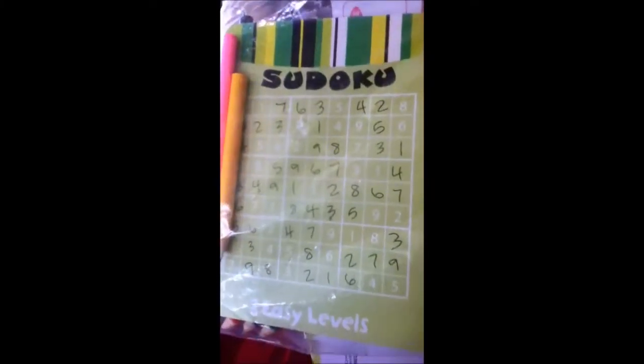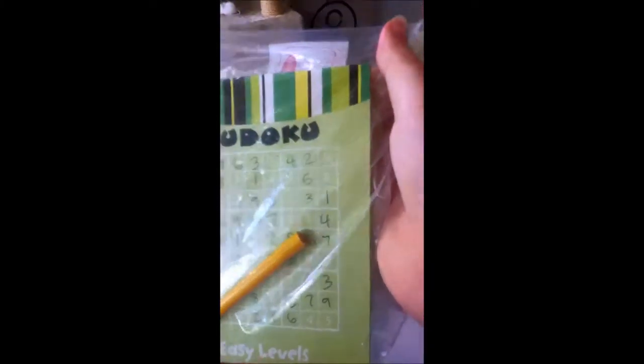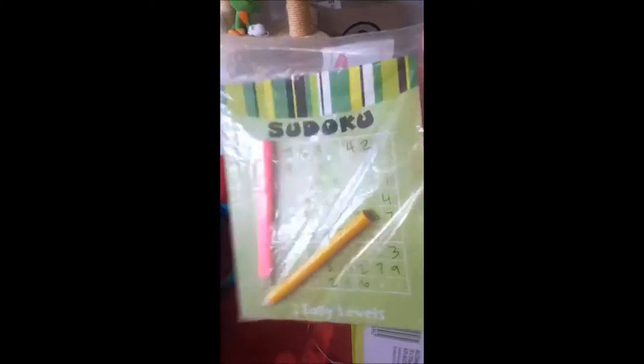Okay, so next in the box, let's just pick up a Sudoku. If you don't know what Sudoku is, just look it up because I'm not going to tell you, because it's really confusing to tell people. So yeah, and it's got some colours. I probably won't use them because I've got my own. Here's some origami paper. There's heaps of it for the origami instructions I showed you before. What have we got? Oh, that fell off something.